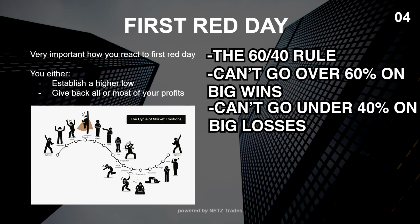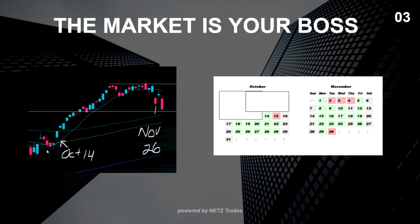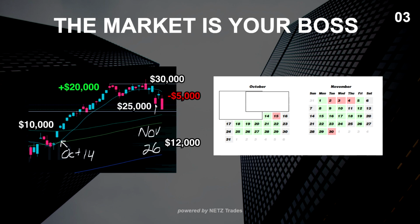But what ends up happening is that after that first red day, people start looking at the equity curve. So let's say you started with 10,000 on October 4th. Right, let's just make an example. Let's say you started at 10,000 here and you grew your account to 30,000 by this candle, right? And then you see this, and you're going to give back a decent amount of gain. So let's say you're at 25,000 now.